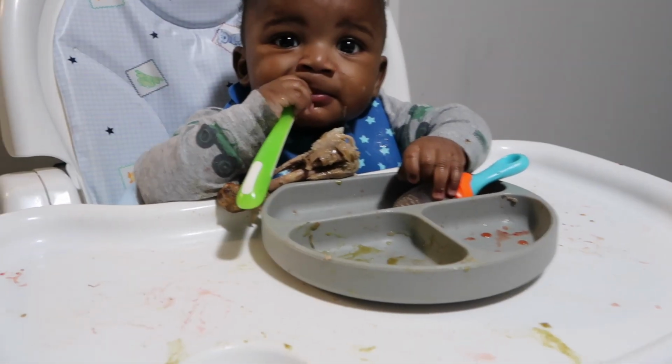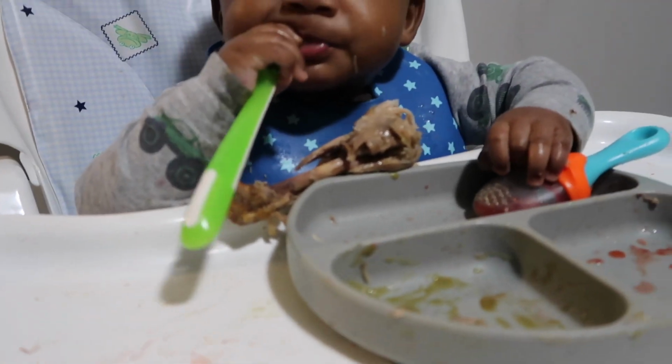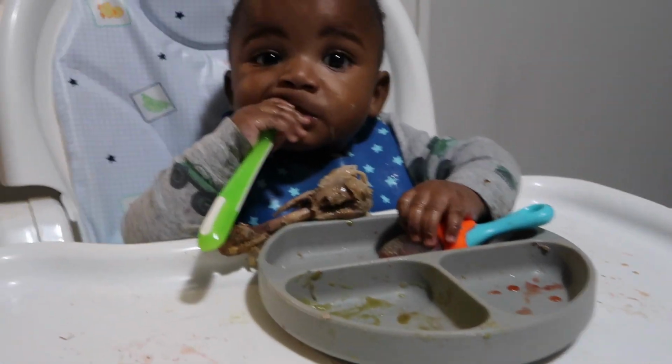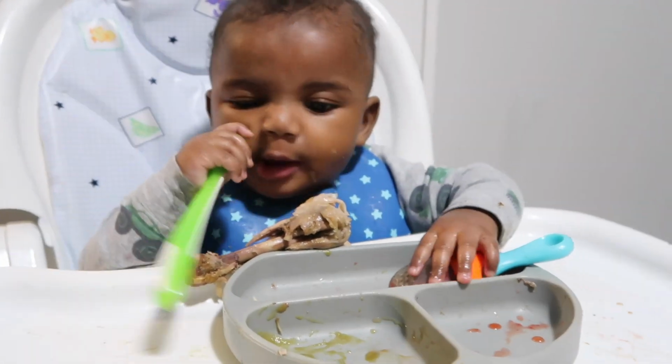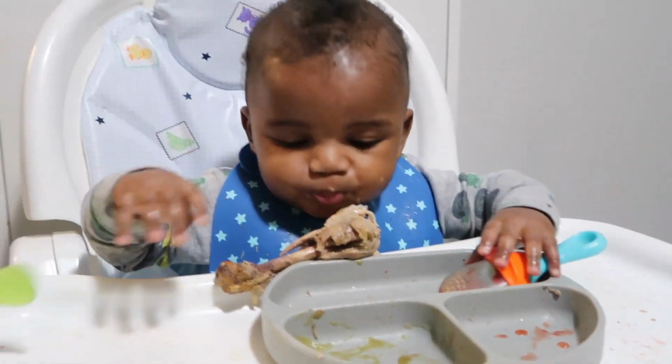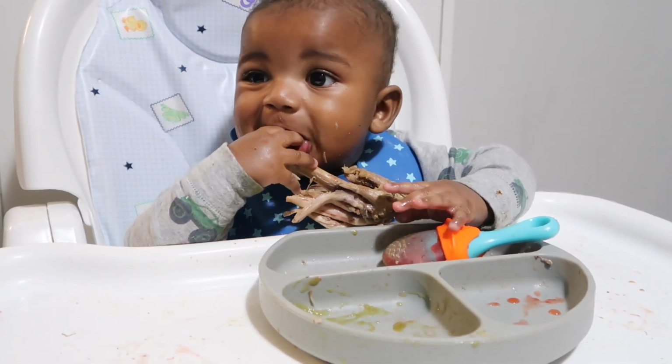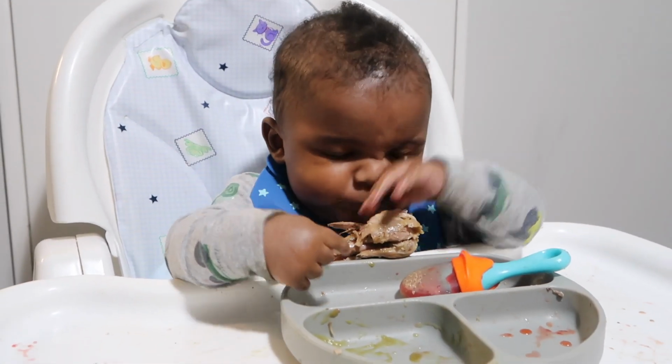Well, he loved the drumstick. It's pretty much all gone. The green beans are pretty much gone, and the strawberry is pretty much gone. Is that so yummy? Oh, he's rubbing his eyes though, so I'm gonna throw him in the tub and just rinse him off, and then put him to bed.